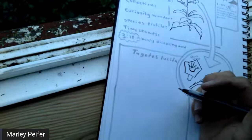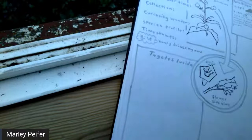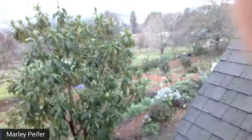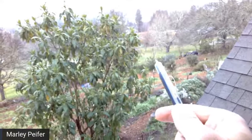So I'm going to look through my binoculars and try to draw some aspects of this plant. First, I'm going to try to get the overall feeling of that plant. And let's see if I could even show it to you with my document camera. There's a plant out there above those white posts. It's kind of dark. Out there, there's a plant with yellow leaves and it's forming that whole bush right there. I'm going to see if I can get the feeling of the whole bush before I zoom in on any of the individual flowers.